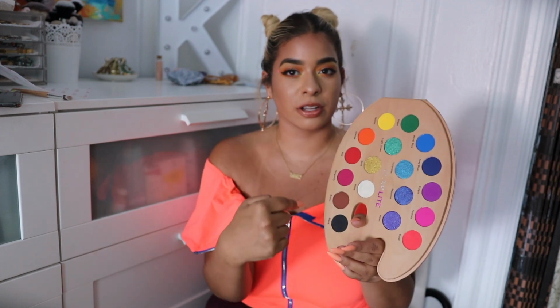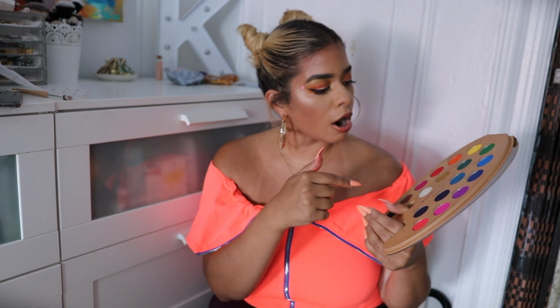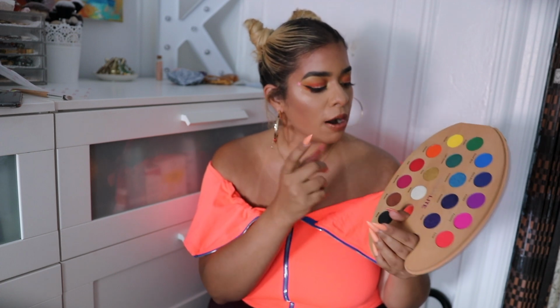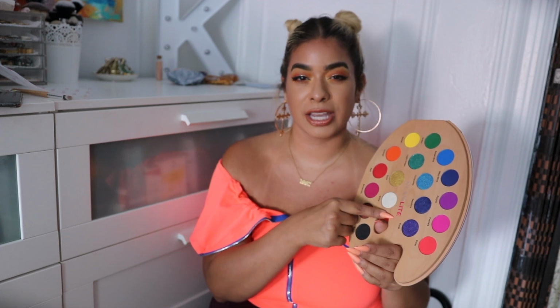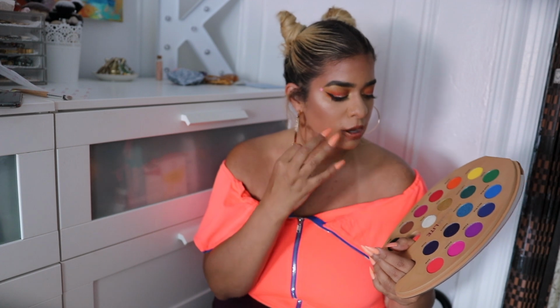So the outer colors are all matte, and then the inner 6 shades are all like shimmers. Now, if I'm being honest, I kind of wish that the white wasn't a metallic shade. I really wish that it was like a matte, or that they would include a matte white in here.